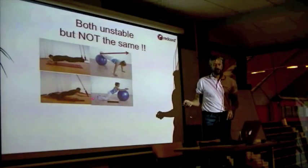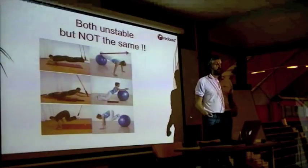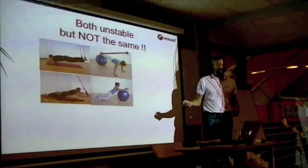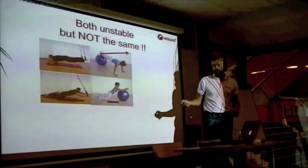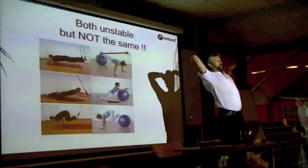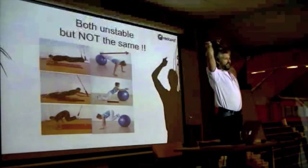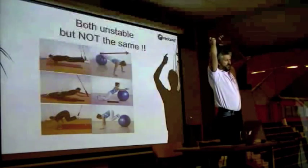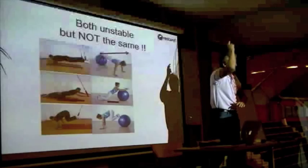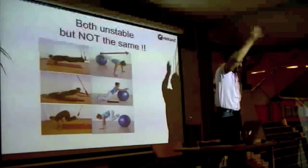This one's harder as you go out because the lever arm goes out even further. This one gets easier, because the ball comes under your chest. So if you're training a footballer who needs to be strong here, the first half a second, you don't want to be training with a ball because it's not relevant. It's too easy. The ball comes under and makes it easier for you. You want whatever you're working with to get further away from you, to help you.